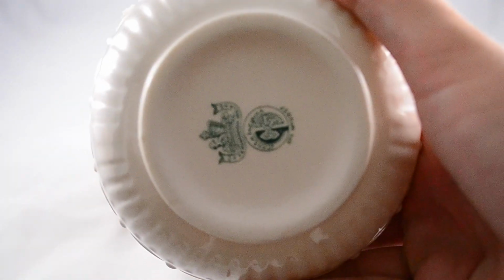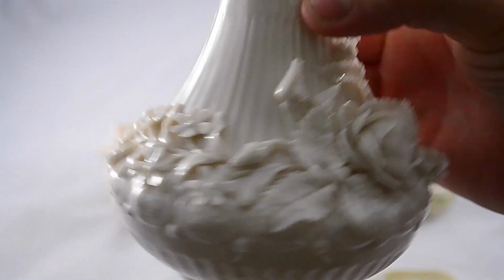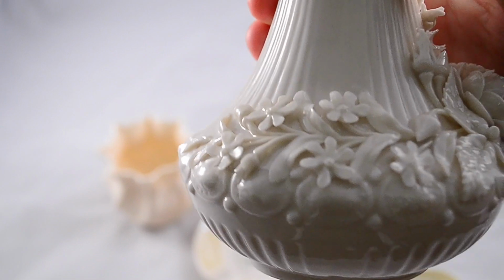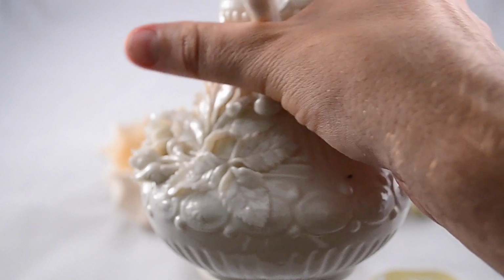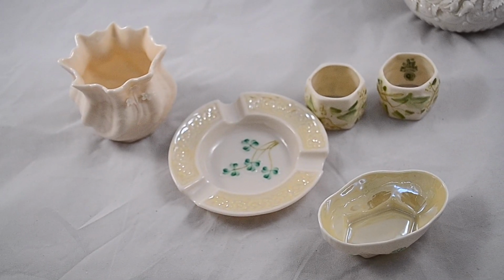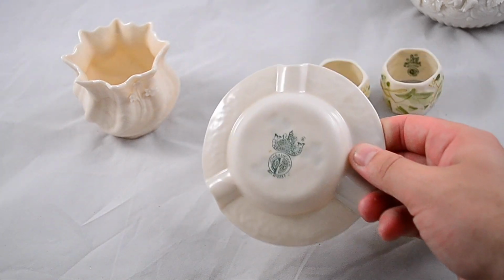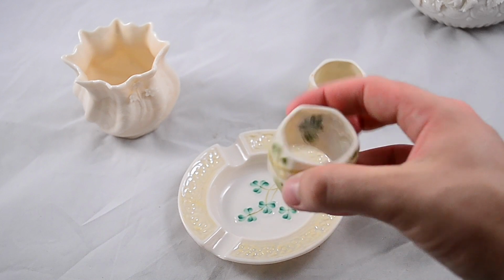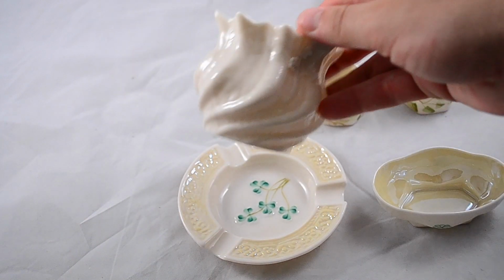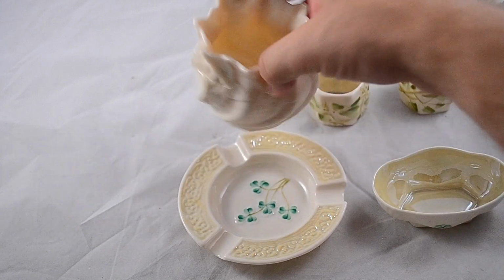It's marked on the bottom. That's the Belleek mark. Pretty good condition. It does have, like, barely a couple little flea bites, but this applied material stuff is usually all destroyed, but really nice there. And just a couple of smaller pieces that were kind of just thrown into the deal. Some more mark stuff. Some nice napkin rings. These are pretty nice fancy napkin rings there. And another little applied rose piece. So not bad for $5.